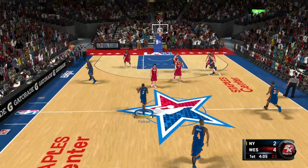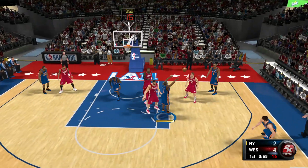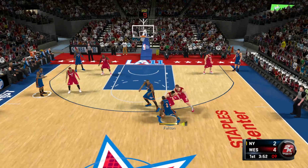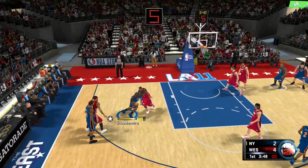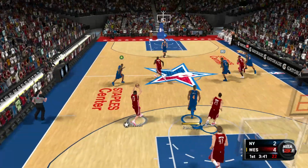And the Knicks with the ball. Stoudemire with a screen on Nash. Felton kicks to Randolph. Back to Felton. Four on the clock. Here's Stoudemire. And to no one's surprise, it's off the mark.